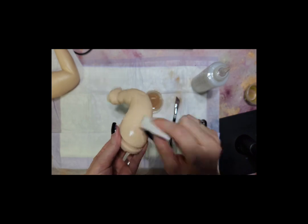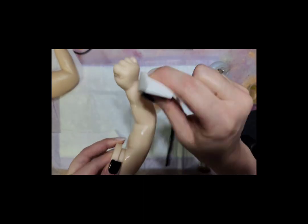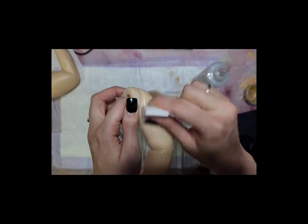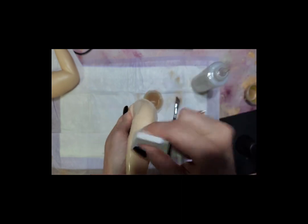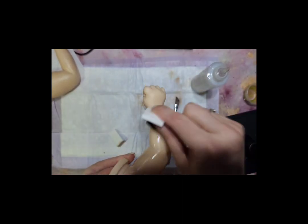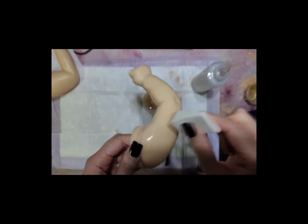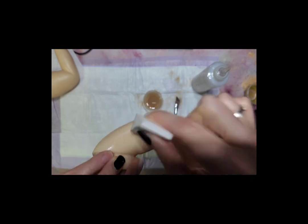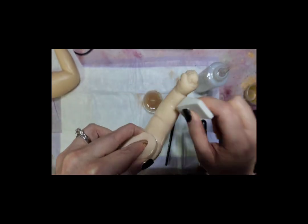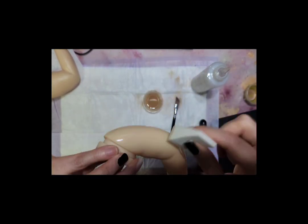Alright, so I'm just doing another pass over here, and then I will let it dry, and then, you know the drill, I will bake it. I think for this pass, though, I'm going to turn it over. I haven't been turning it over, I've just been doing 10 minutes, but you just got to be really careful that they're baking evenly on each side. I wasn't turning it over because the vinyl was so hot. I was afraid that by continuing to bake it, I would, you know, melt it.